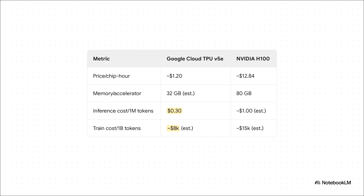And you can see how that design choice translates directly into dollars and cents on this chart. I mean, just look at it. The on-demand price per hour for a TPU v5e is just dramatically cheaper than for an H100. And that cost advantage carries all the way through to the metrics that really matter: the cost to serve 1 million tokens for inference, or the cost to train a billion token model. Specialization really pays off on the bill.